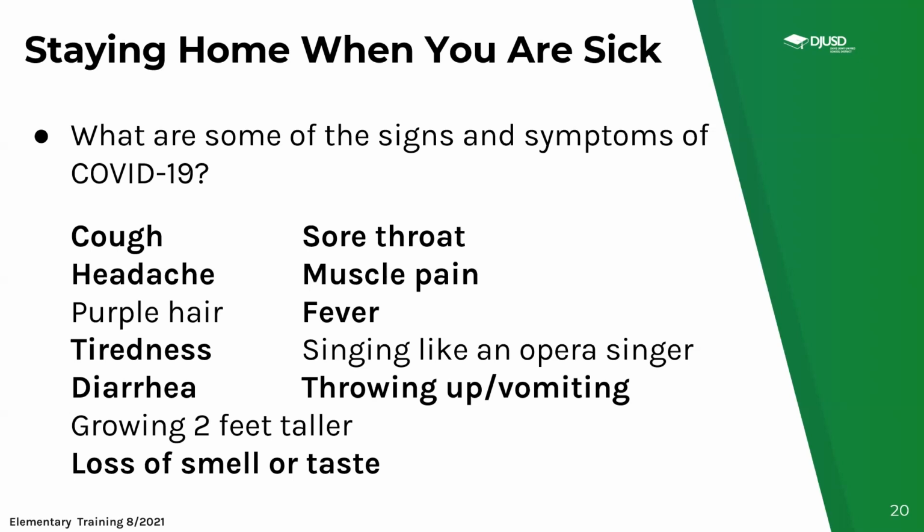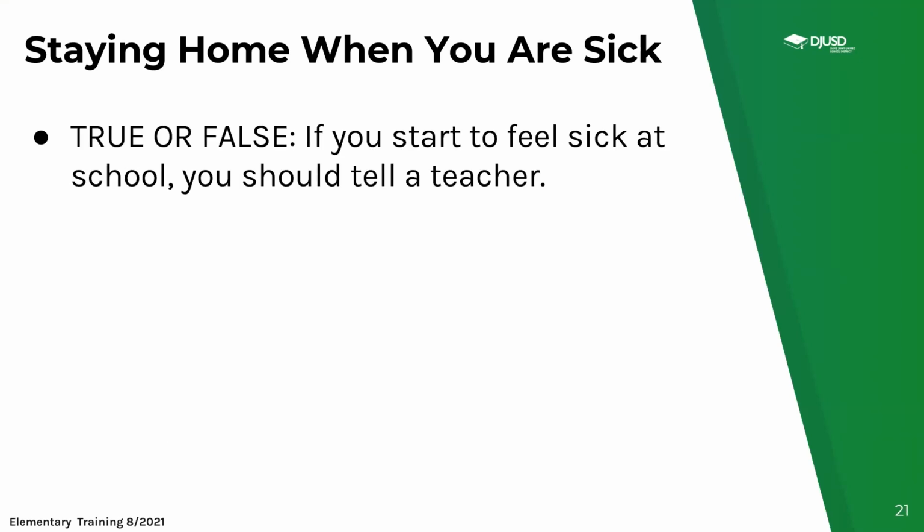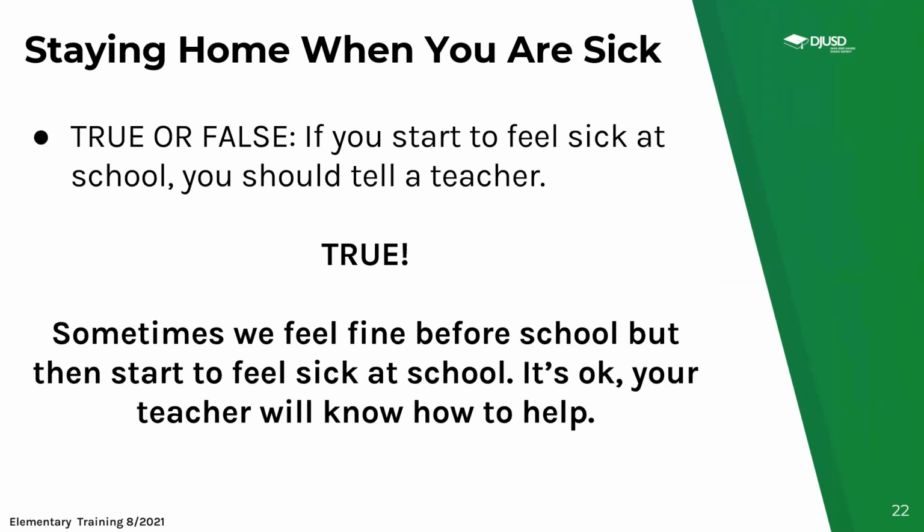True or false, if you start to feel sick at school, you should tell a teacher. True, sometimes we feel fine before school, but then we start to feel sick at school. It's okay. Your teacher will know how to help.